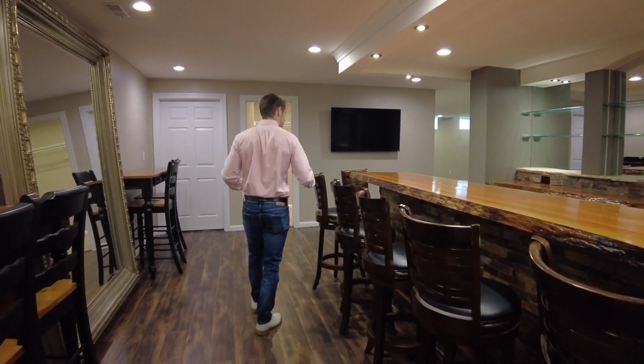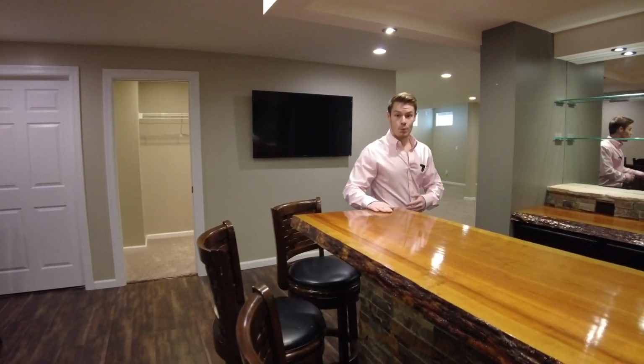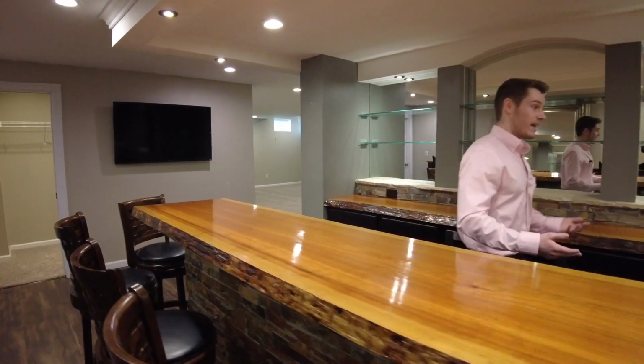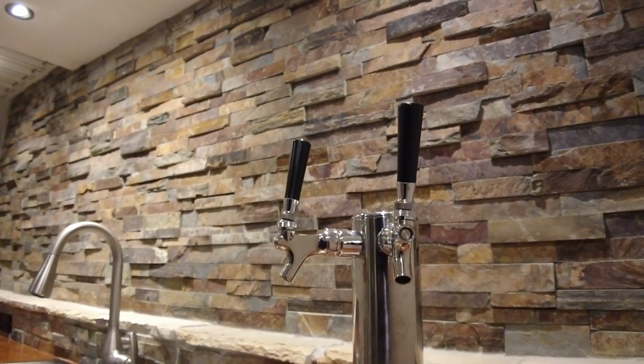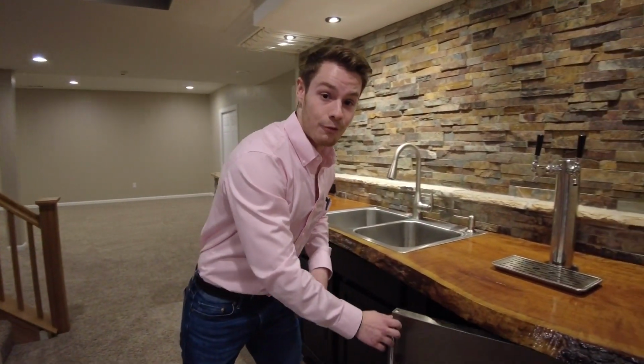I mean, this place is beautiful. Imagine just having friends over. This is going to be where you're entertaining, having a beer, whatever you like. They even have a keg right over here if you like beer. Two flavors. It connects right down here. You're going to have your beer keg right there.